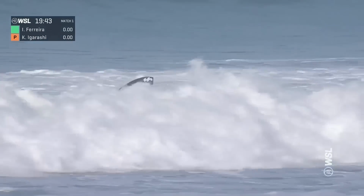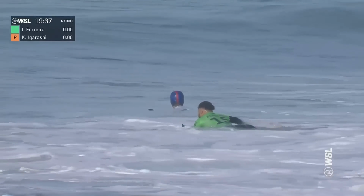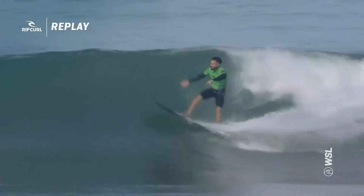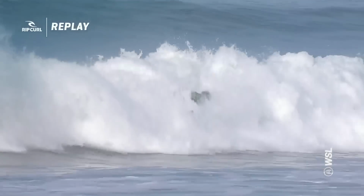And just to note quickly, no restarts today in any of our matches. All surfers well aware of that, so it was just a matter of time before we got this one started. Yeah, you know, it's an inside wave. I think he just wanted to get the ball rolling and start surfing. Floated that section. Nice turn there, and then just a little foam climb.